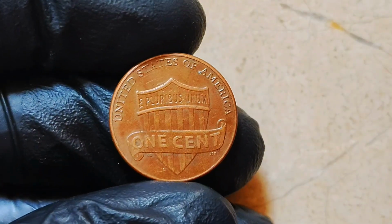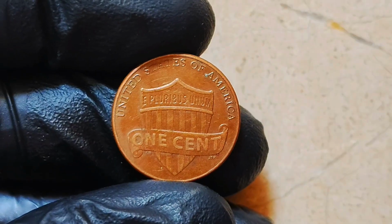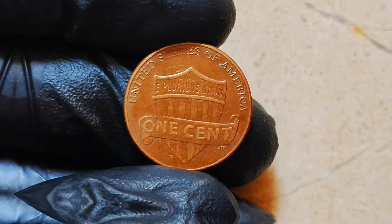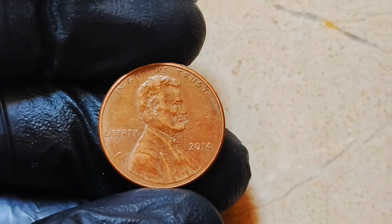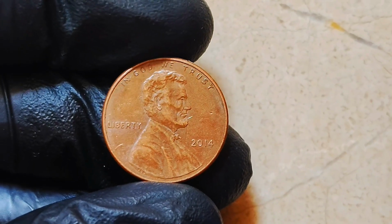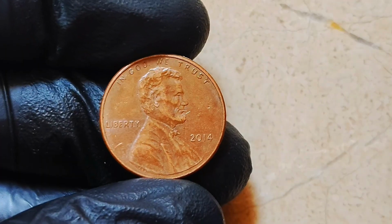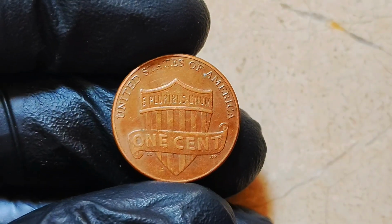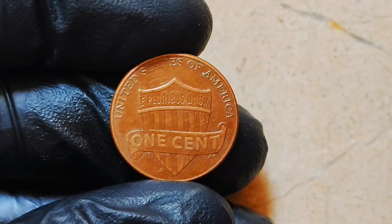Imagine holding it in your hand. The same weight, the same feel, the same ordinary copper glow as every other penny. But knowing that this one, this tiny, overlooked coin, could change your life forever. Collectors compare it to finding buried treasure. Dealers call it the modern-day lottery ticket. And for the lucky few who have uncovered one, it's nothing short of a miracle.